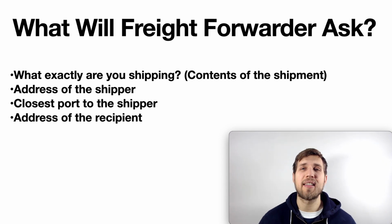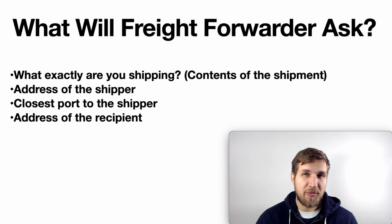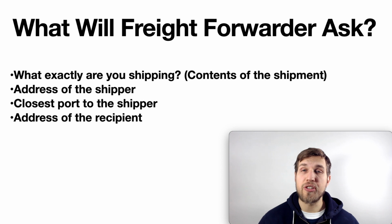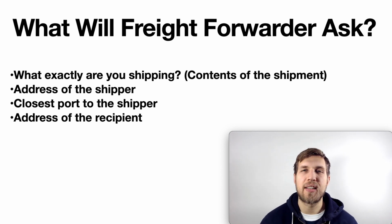Well, that should be easy. This guys is for you. Basically, this can either be the Amazon FBA warehouse. Ideally, if this is your second or third shipment, then you just have to tell the freight forwarder that you're sending it to Amazon directly, which most of them will know exactly how it works. At least the ones that I've recommended definitely know how it works. Or you can send the address of your private warehouse or your own address.